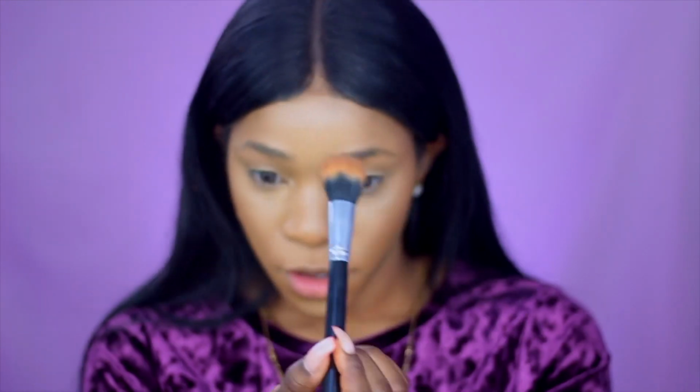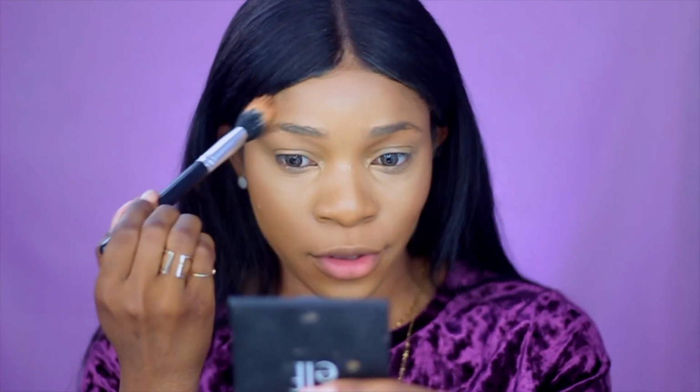So I'm just going to start by saying hi to this stupid pimple first. And then we're just going to tap. I don't swipe, I tap. And just keep tapping it in to all the places I want to contour. See that? Also going to contour the forehead just a bit because I have a very small forehead, but I just have to bronze it up.